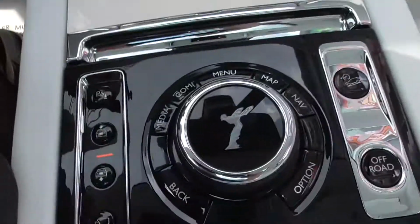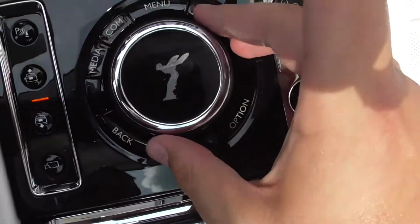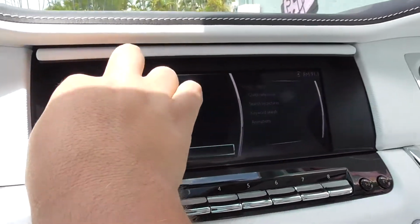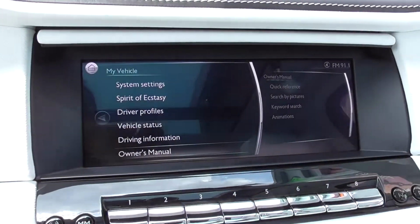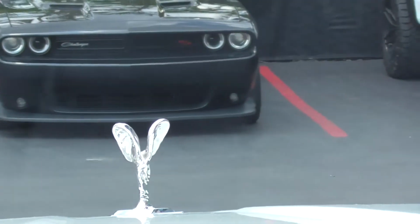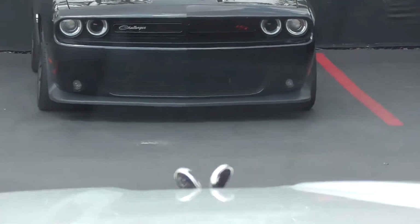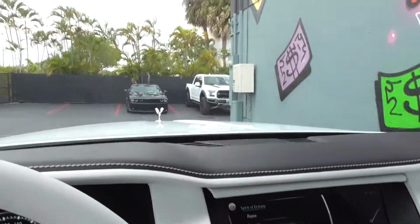So you have your iDrive controller here with the Spirit of Ecstasy. When you actually turn the wheel, which is also wrapped in leather here, the Spirit of Ecstasy does not move. However, the screen, which is also a touchscreen, is the latest generation of BMW's iDrive. You can go to My Vehicle. Spirit of Ecstasy, as you all know, you can lower it or raise it from the screen. So right now we're going to lower it. And you can raise it there. Pretty cool.